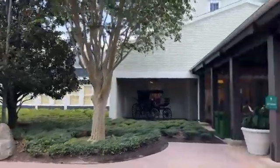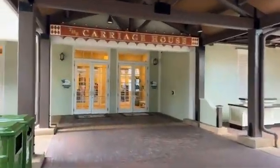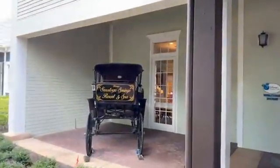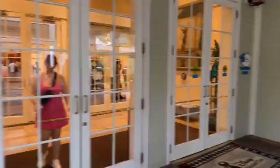Let's head into the carriage house. And there is another nice photo op out here. A little carriage in front of the carriage house, which makes a lot of sense. This is a DVC resort, by the way, so Disney Vacation Club. Just means you can stay here with your points. Let's head inside.